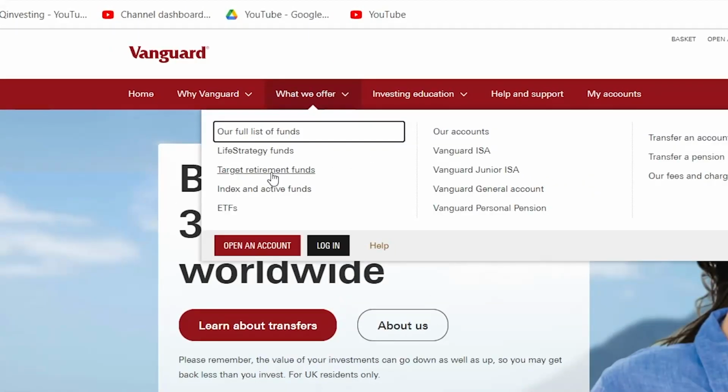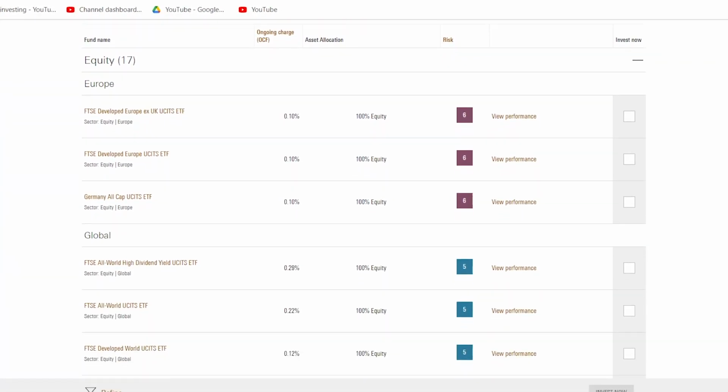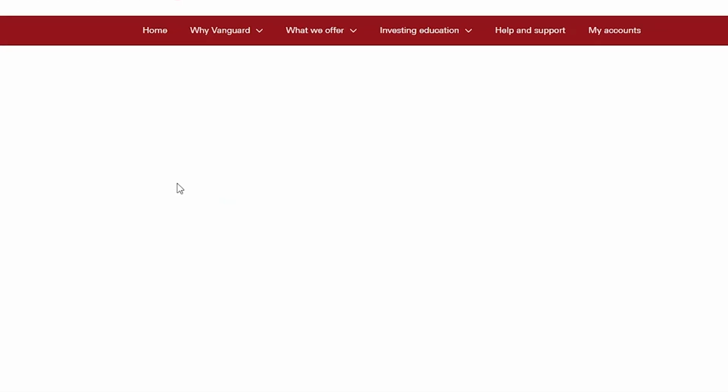To find all of the information that you need to analyse this fund properly, all you need to do is go to Vanguard's UK website. From the homepage, simply click on what we offer, then click on ETFs. You can then scroll down to the global section, where you'll find the FTSE All-World ETF. This has the ticker symbol VWRL. Click on it to learn some more information about the fund.